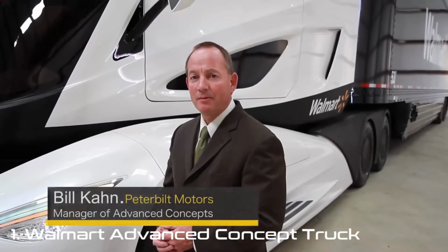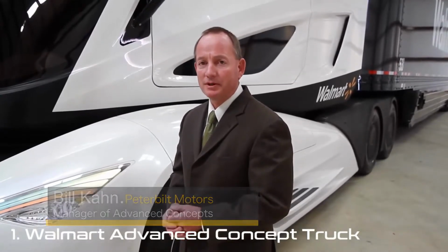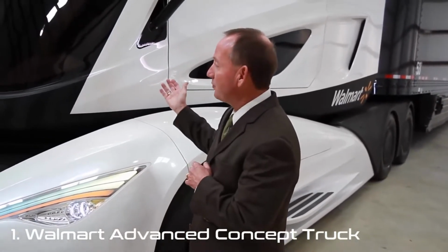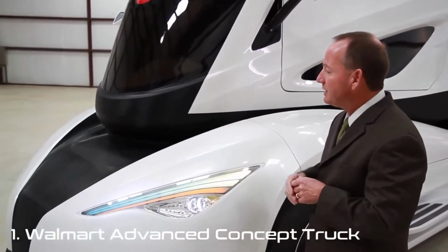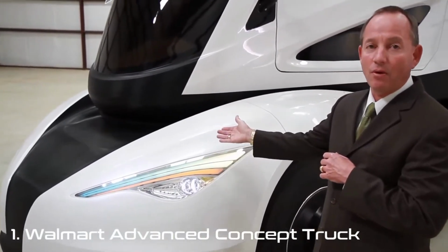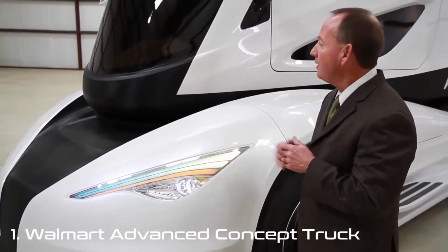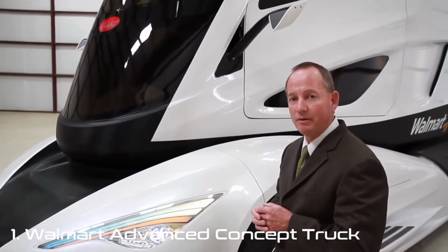My name is Bill Kahn. I'm the manager of Advanced Concepts at Peterbilt Motors and the program director on the WAVE project. We mentioned a little bit about the aerodynamics of the truck, but let me elaborate a little bit further. You notice with the center console of the driver, we're able to taper the nose of the vehicle in more. Another key feature is that because we have an advanced powertrain, we do not need to have the radiator in front of the vehicle anymore. This relates to a 20% improvement in aerodynamics over Walmart's existing Peterbilt fleet. If you think about it, 20% aerodynamic improvement relates directly to a 10% improvement in fuel economy.